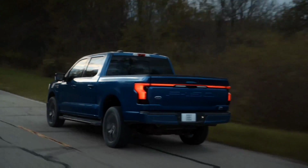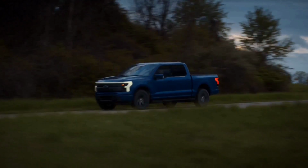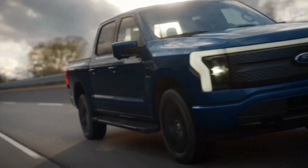Now, the actual power output of this truck is pretty crazy. So it's actually going to be faster than a Ford Raptor. They expect 0 to 60 times in the mid 4-second range, which is super cool and actually could make it slightly faster than the Ram TRX. So that is pretty cool.